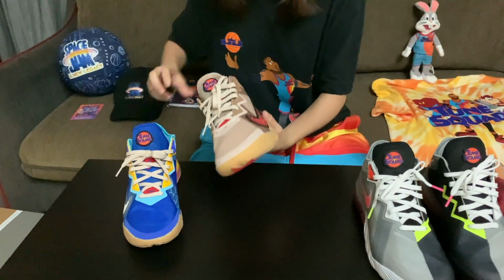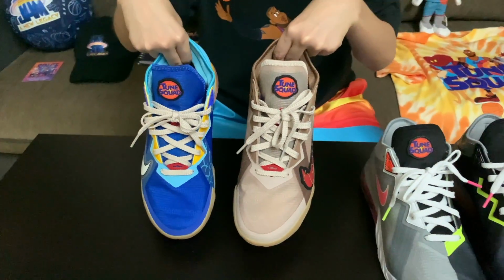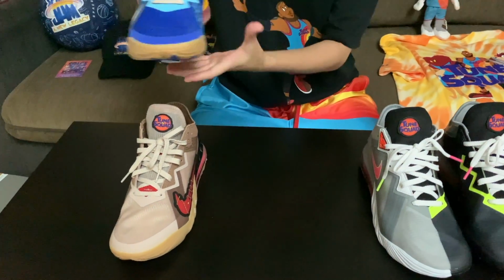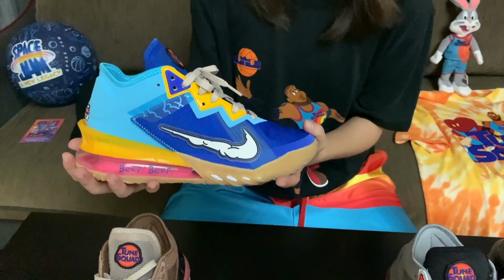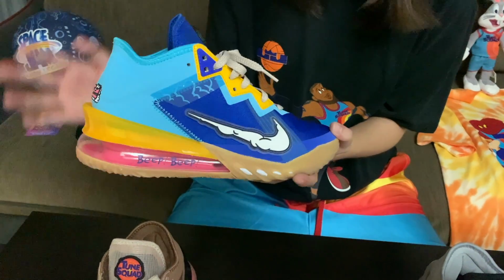Okay, let's check out this pair right here. So this pair right here, guys, is themed after Wally and Roadrunner, as you guys can see for the colorway. So we're gonna start off describing the Roadrunner pack right here. We're gonna check this out real quick. So this pair right here, guys, I love the attention to detail that they put on this pair. Like, everything is so Tune Squad, like, guys, it's so loud.